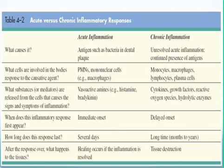What causes acute inflammation? An antigen such as bacteria or dental plaque. What causes chronic inflammation? Unresolved inflammation. So basically, antigen or bacteria causes acute, and then it can turn into chronic. What cells are in the response to acute inflammation? Macrophages. And then what about chronic inflammation? Monocytes, macrophages, and lymphocytes. Is acute immediate? Yes. Is chronic delayed? Yes. How long does acute last? Several days. How long does chronic last? A very long time.